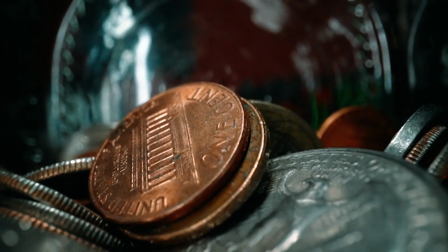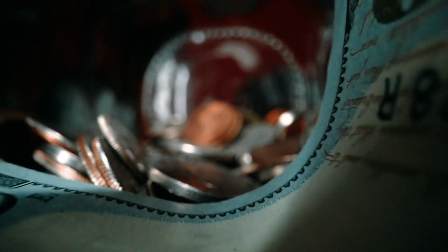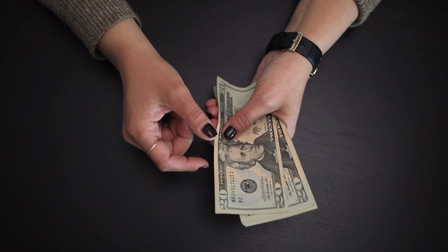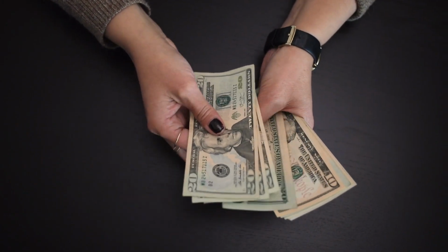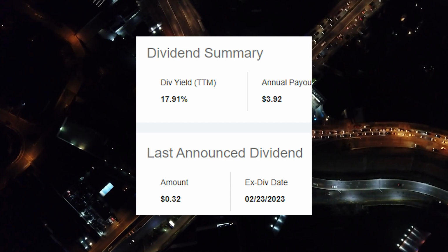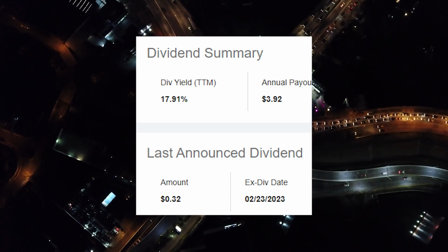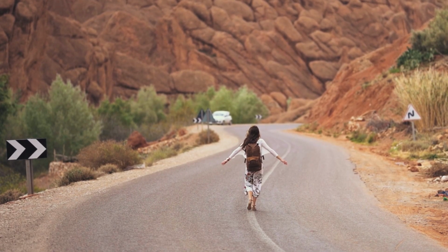What's even more crazy is to get to that $100 per month goal, paid out in dividends, you would only need to buy 312 shares of SVOL. And again, these are all in theory if things don't change, if dividends aren't cut, etc., etc. So this is just an example. SVOL at $22 per share times 312.5 shares means you will need to invest only $6,875 to get to that $100 a month goal of dividend income.